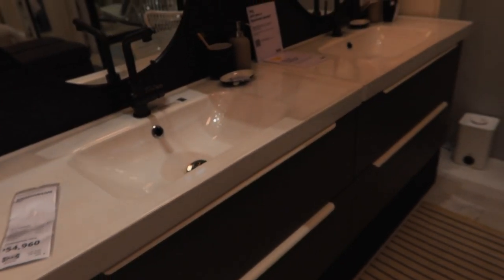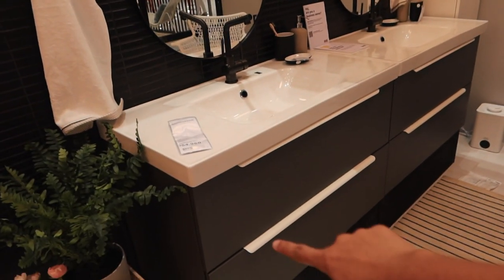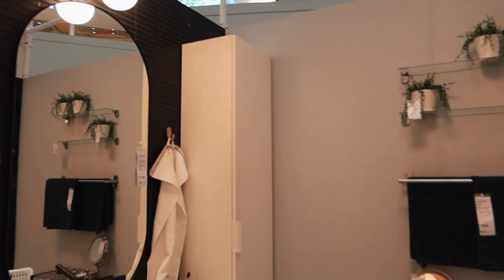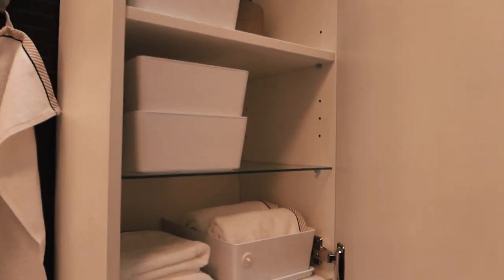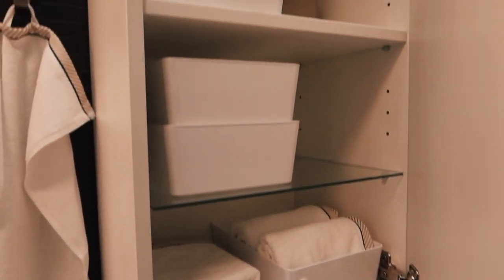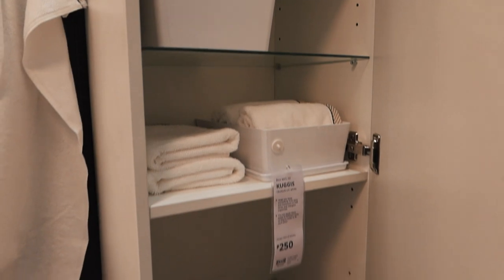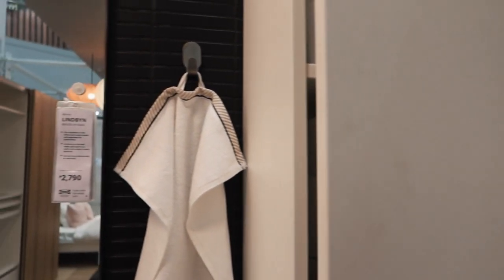Ganda rin yung sink niya. Very farmhouse. Tapos again, I told you the ano, yung handle. Diba? Ang ganda niya. Kasi you have storage here. Ayan, tada! Oh, nice, oh. Diba? Kala ko lang laman. May laman pala. Ang ganda, oh. This is how you organize your bathroom closet.